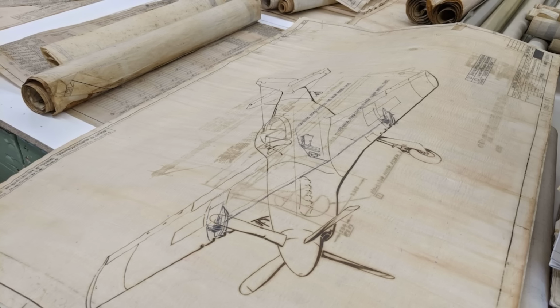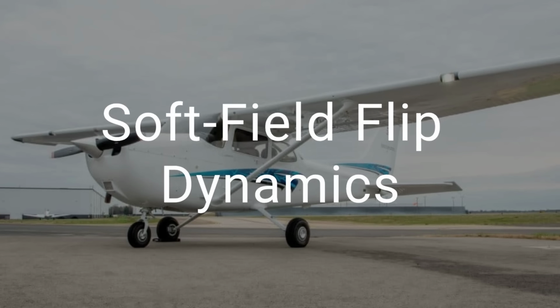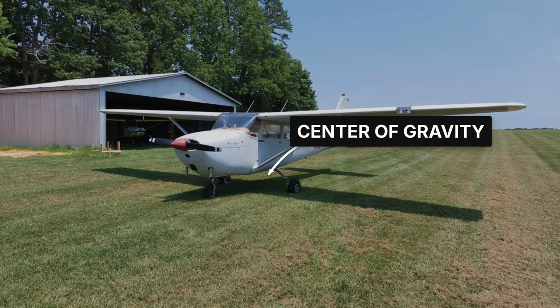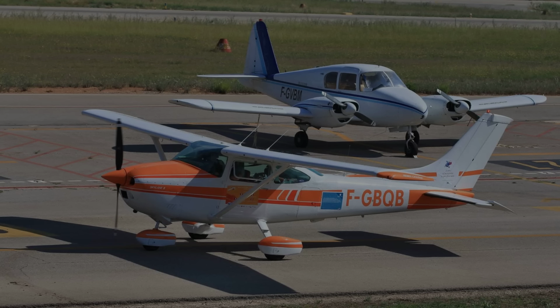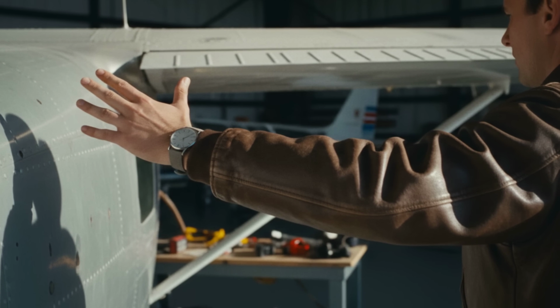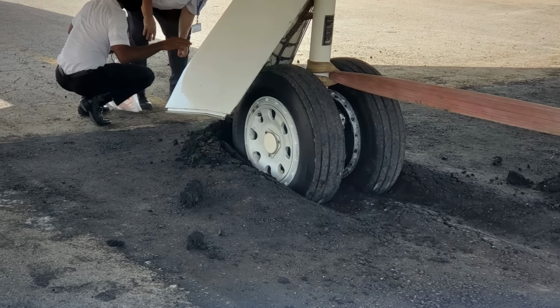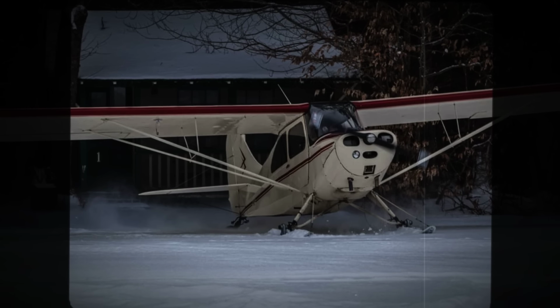That is design. A high-wing aircraft, sitting tall on its gear, carries its center of gravity higher than most pilots realize. In a Cessna 172, the loaded center of gravity rides about 30 inches above the ground, 6 to 8 inches higher than a Piper Cherokee. That difference, measured in the span of a hand, becomes lethal when the main wheels touch down in mud or soft turf. The gear sinks, the forward motion stops.